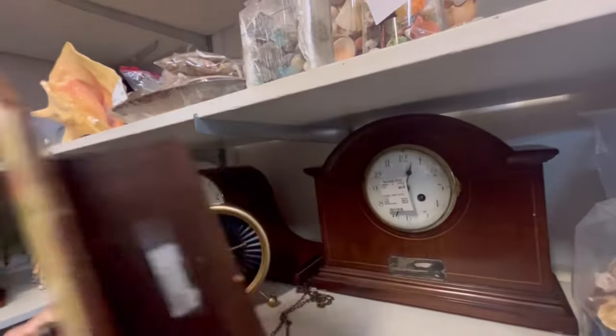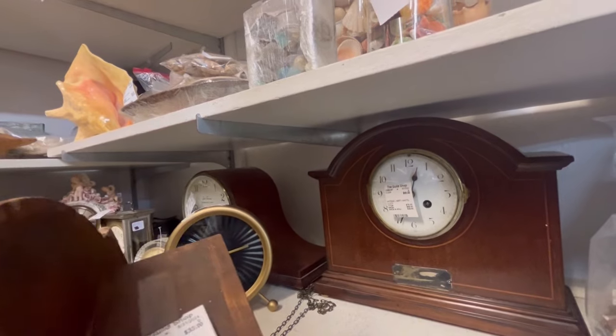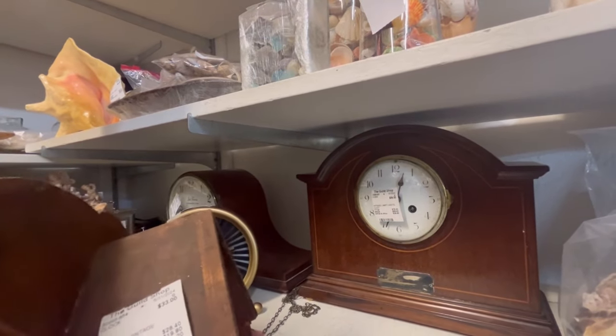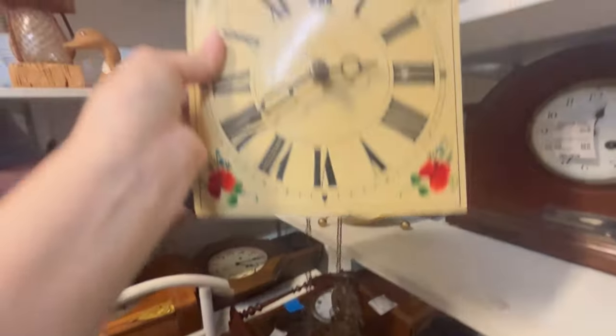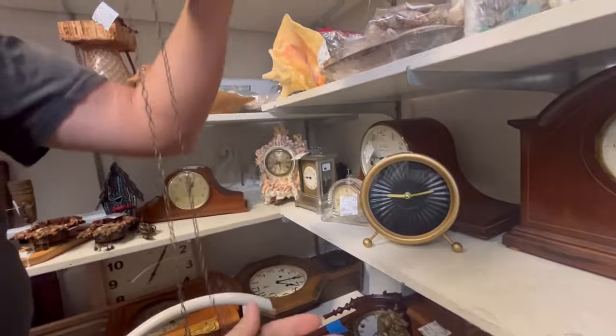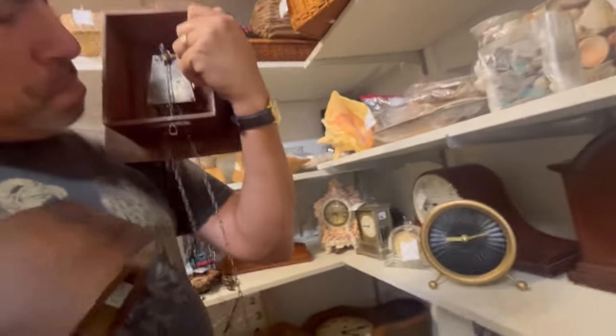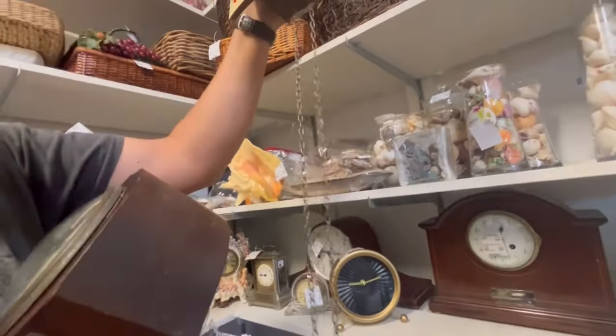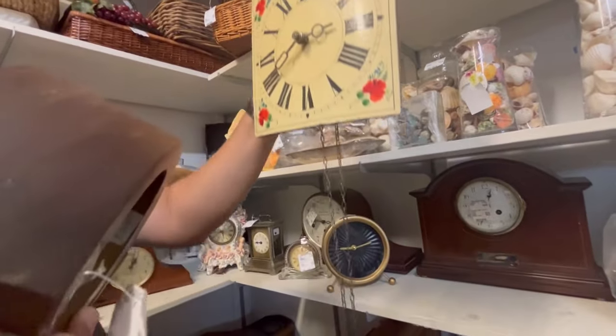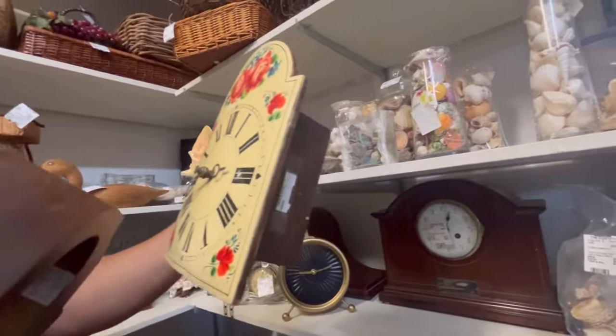I like this one too. That's pretty. Is that a cuckoo? Was. It's missing the little things that hang. The wood balls? No, they're brass. Oh, they're brass. Mm-hmm. And it's missing the little dial that tick-tocks, and it's been repaired.